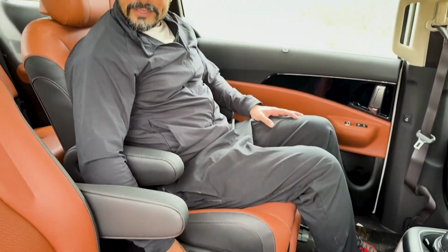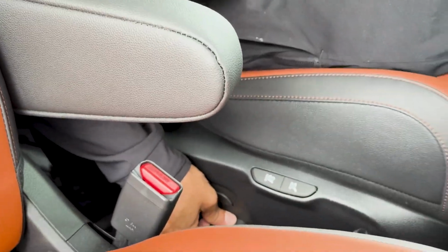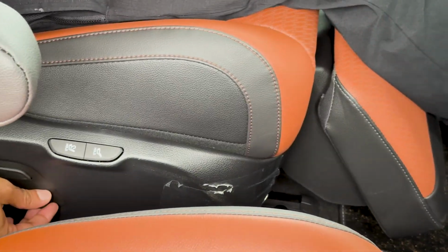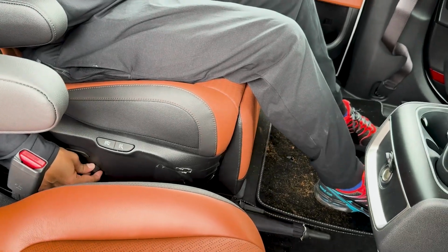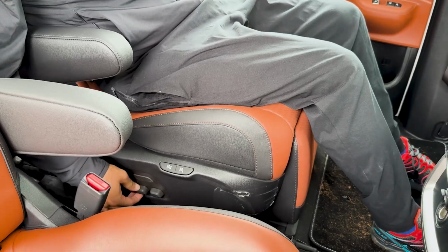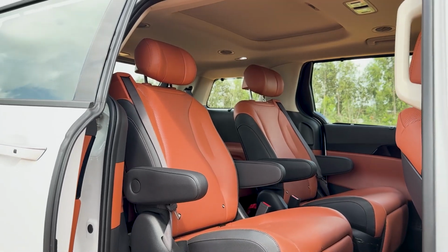And if I want to customize my seat position, I can use these independent controls for the recline angle to bring the flap out individually. Or even to increase or decrease the height of my seat. How cool is that? In terms of comfort, these seats are absolutely unmatched.